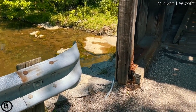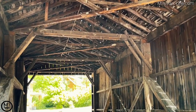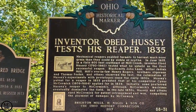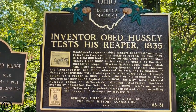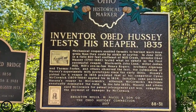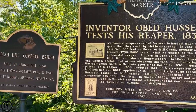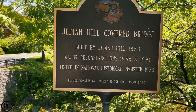Obed Hussey was an inventor, and he invented the reaper machine for agriculture. He was in Maryland, but it made it an unsuitable location for a field trial, so when the machine was ready, Hussey took it to Ohio. He had a supporter in Cincinnati who provided both financing and manufacturing facilities. Working in Cincinnati during the winter of 1832-33, Hussey rebuilt his reaping machine there, completing it in time for harvest of 1833.